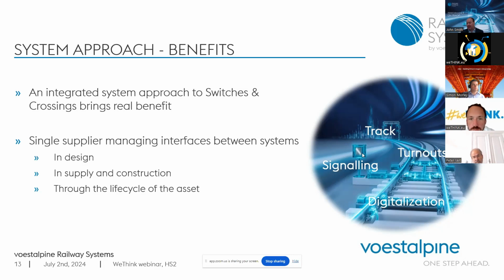And critically for turnouts, typically 65% of the total life cycle cost is actually attributed to the life cycle management rather than the initial supply and construction. So I think real benefits by working together in partnership, by having a single supplier for the overall system, and working in tandem throughout the life of the project will bring real benefits for HS2.